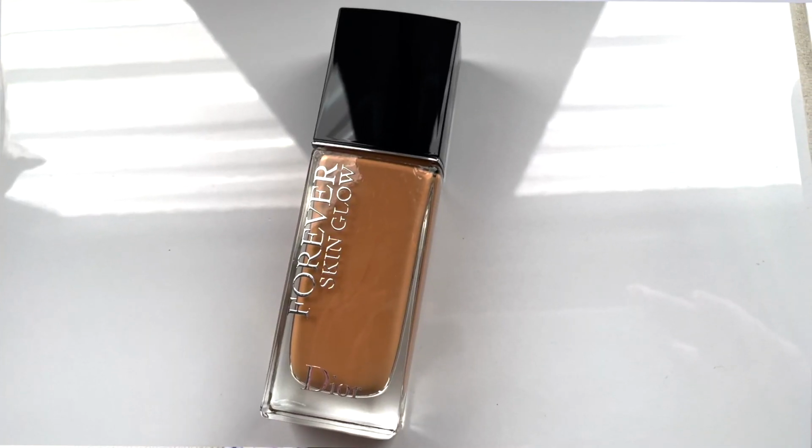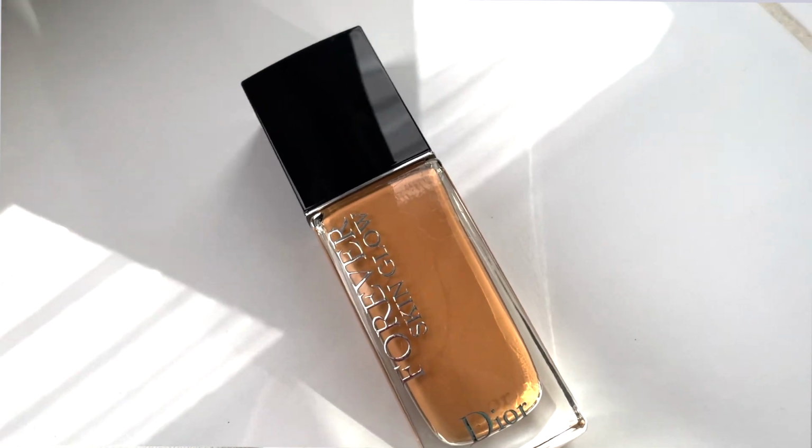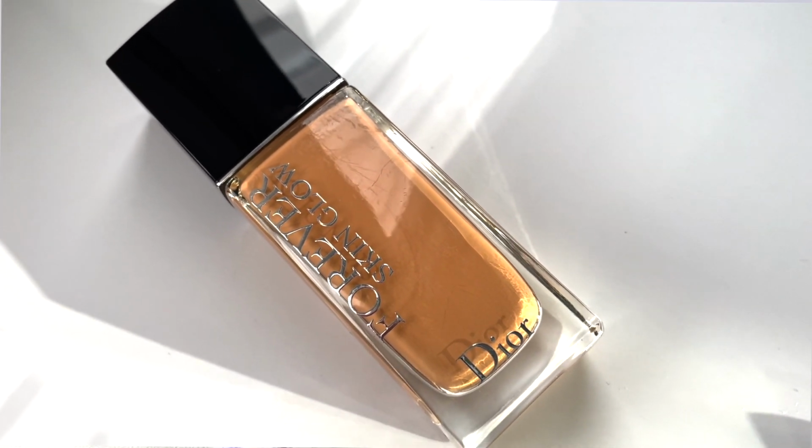Alright, another full coverage foundation that is actually glowy this time, and that is Dior Forever Skin Glow. They also have a matte version in their range that I used to use for years and years, and I love them both. However, the glow one is just exquisite. This one is again in shade 3W, so same as Dior Backstage Face and Body.